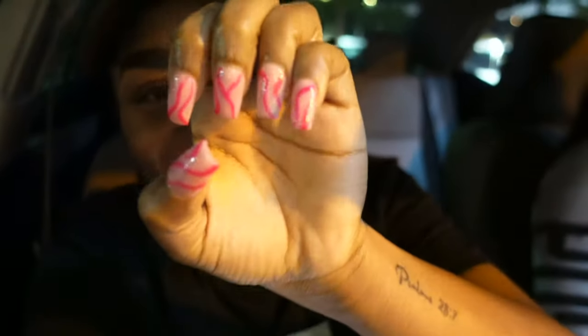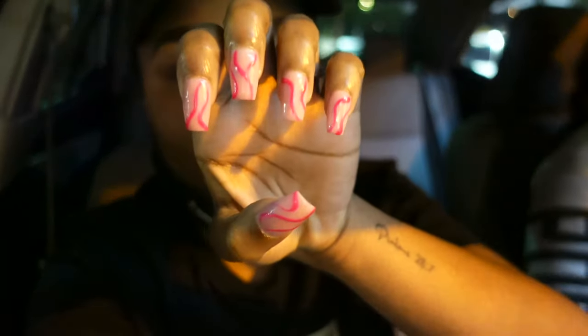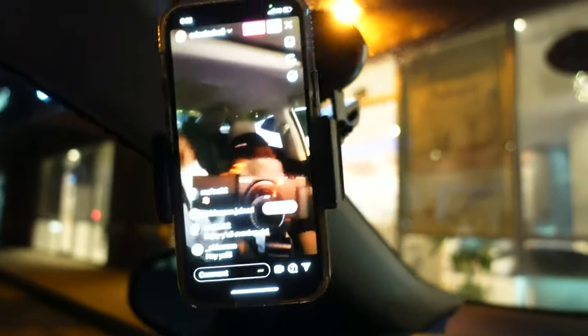Okay, you guys, so we just left the nail salon. This is how I got my nails. It is so cute. I have powder. I got the nude. Hey, Sheikah. Mama's on live right now. I got the nude pink powder, and I just put hot pink designs over it, and I just let him do whatever he wanted to do with the designs, and it turned out really nice. Some of y'all on here, say hey to the vlog.